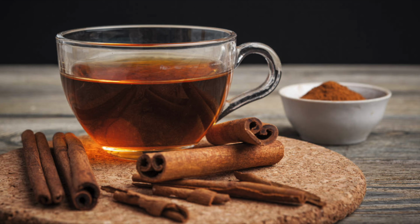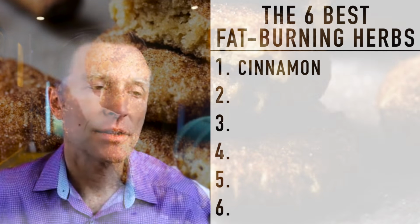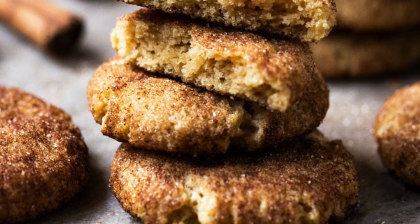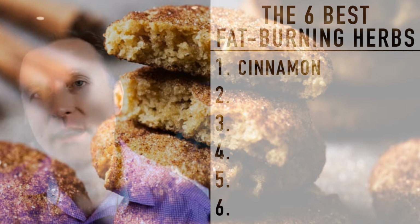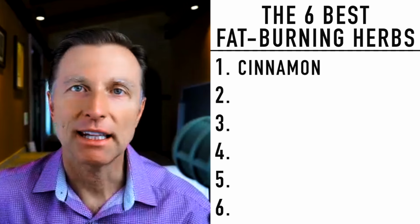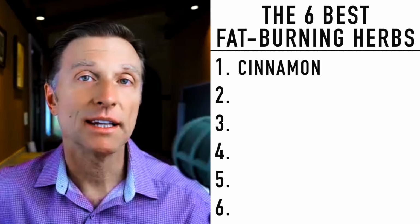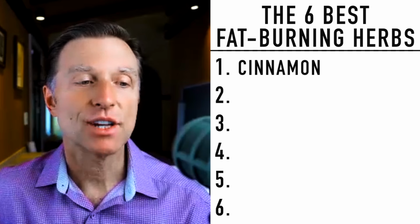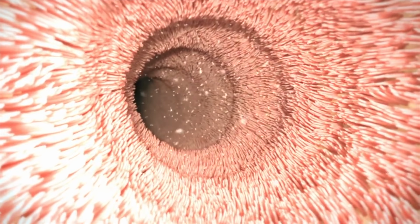I would get it in a tea. You can take a cinnamon stick and put that right in your cup and heat it up and drink that. You can put cinnamon in certain foods. You can make these little keto cookies, which have no sugar, and add cinnamon. And I want to just say one thing, just by taking any of these herbs and not changing your diet, you're pretty much wasting your money. It's not going to work. So you have to change your diet too, but they can help you lose a couple more pounds and make your metabolism a little bit faster.